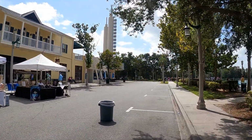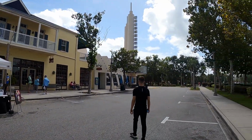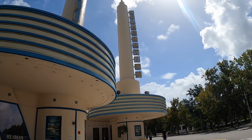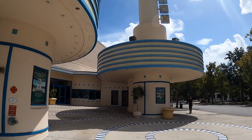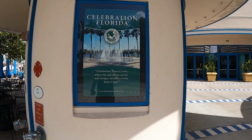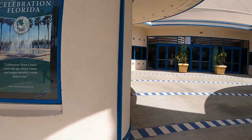Oh, that's the old Celebration Theatre, which is still closed down. One day they hope to open it back up. I hope so, because I want to go in there. Let's just have a closer look at this theatre. Yep, still closed. Celebration Town Centre, where the sun shines warm and unique monthly events keep it cool.